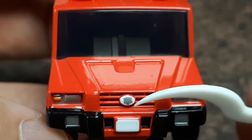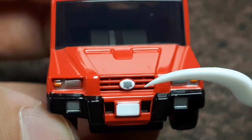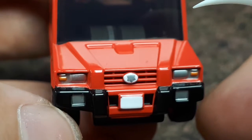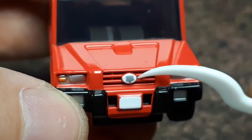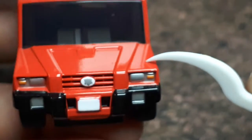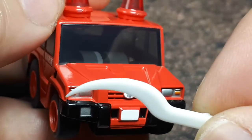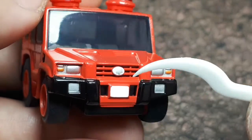So, some sort of badge. It should be a Toyota badge, though. I mean, I'm looking at a different photo, and it's... Oh, you know what? This might be a badge for the fire department in Japan. That's what I'm thinking. The headlights look really nice, because you have a little orange in there. And then these fog lights are also painted.